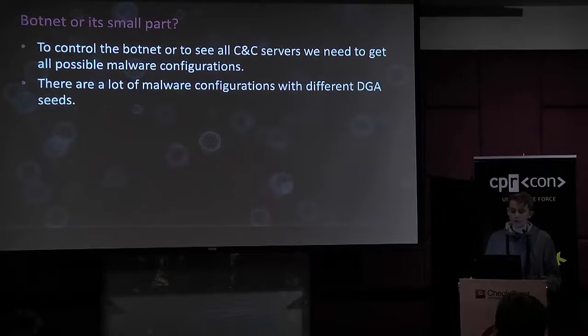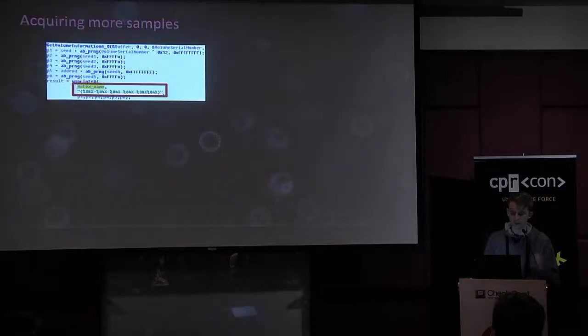When we found several configuration variants of the malware, we must ask ourselves: is it a complete set of configurations? Because to control the botnet, and not only a part of it, we need to get all possible malware configurations. And this is a reason to obtain as many samples as possible. But where can we get more samples?